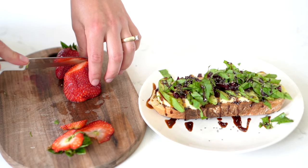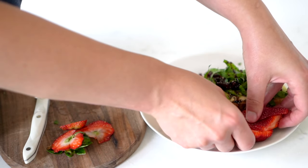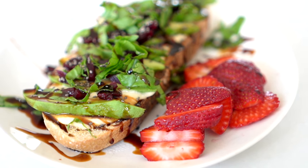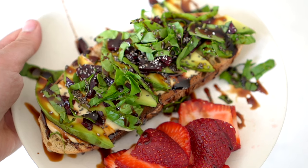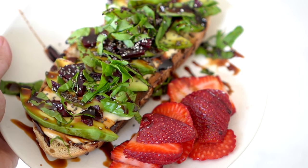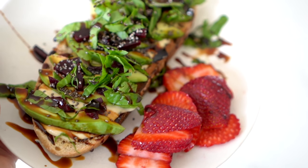Really, the possibilities are endless to making this base toast super delicious and nourishing and customizable for anyone in the family. Let them have fun and get creative and see what kind of stuff they can put just on a piece of toast, and it makes a great meal. And again, you're going to feel much better eating this than running and getting fast food.